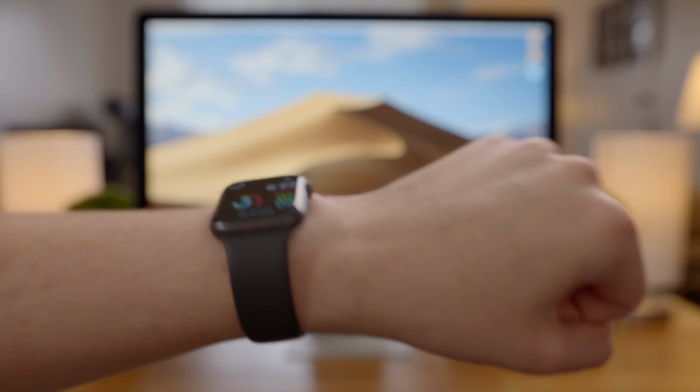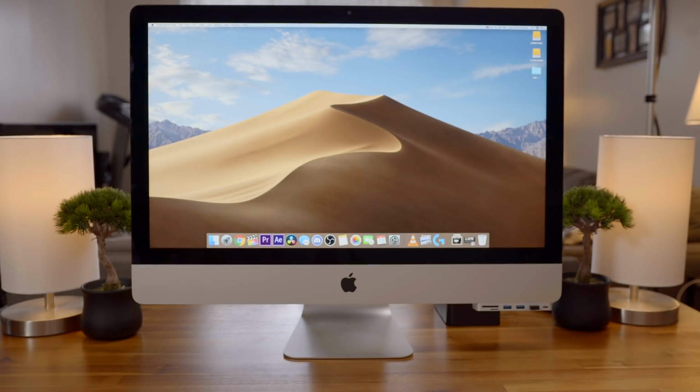I'm not saying the Apple Watch turned my life around or anything dramatic like that, but it's a positive motivator for things like exercise and healthy living. If you have other Apple products, the Apple Watch can also unlock them while you're wearing it. For example, if I wake my iMac up from sleep mode and I'm wearing my watch, it'll just automatically unlock for me.